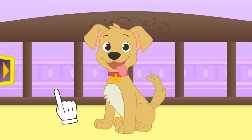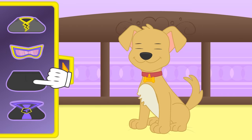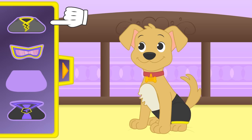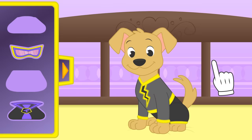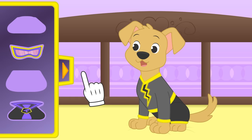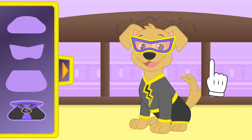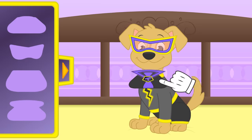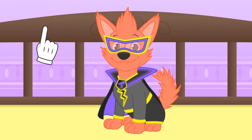Max, we'll start with you. The first thing will be to wear pants like these. And now, we're going to put on your shirt so you have protection against superheroes. Look, here are some glasses similar to those you used to make rainbows. I wonder what superpower you will have now with these glasses. While we discover it, I'm going to put on your cape. You'll see what happens, Max. Wow, that's so spectacular!